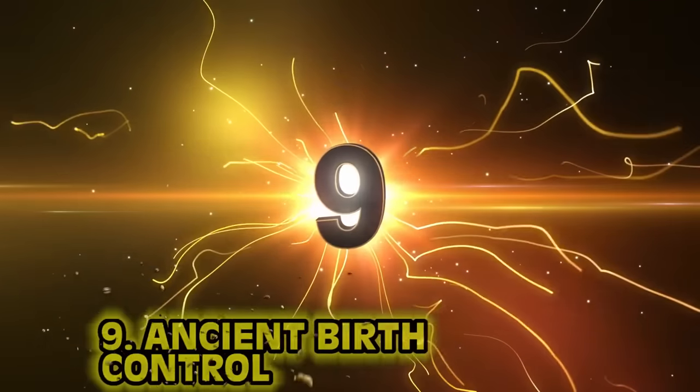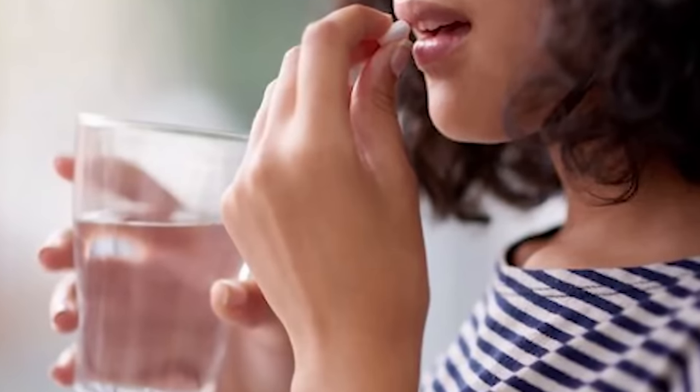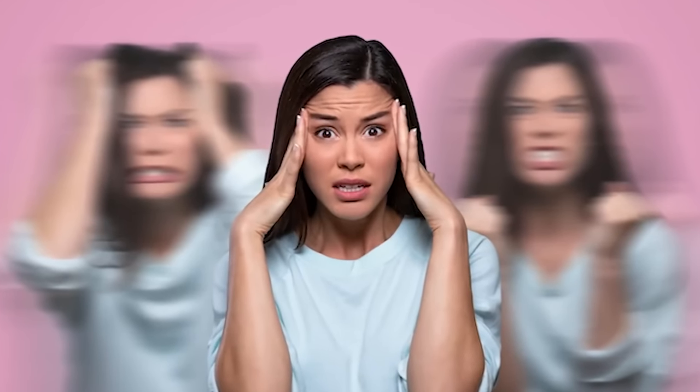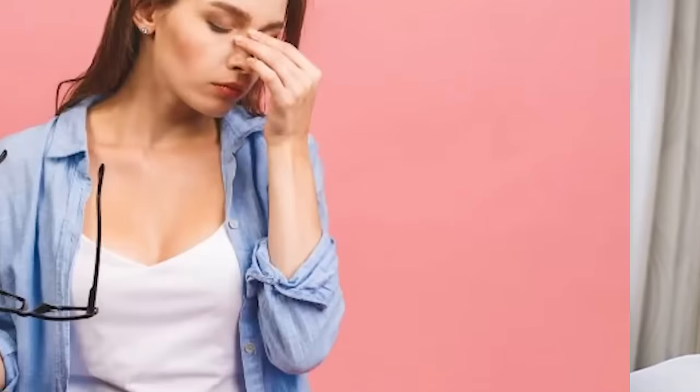Number 9, ancient birth control. Although birth control today is easier than in ancient times, it's still a chore. It's routine, it's something you have to keep track of daily, and things go wrong if you lose track. There's a plethora of side effects. You have to take fake ones, and your hormones are all over the place. You can get cancer from these, you can get blood clots potentially. There's very little research on long-term effects for birth control pills.